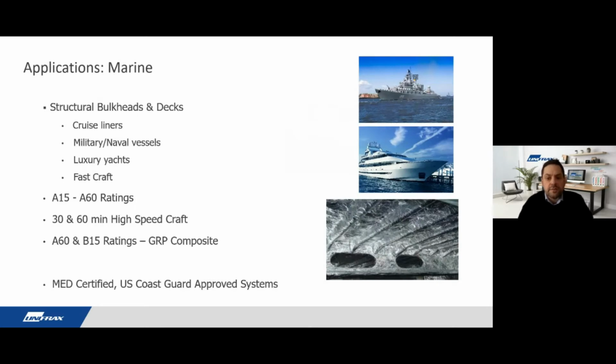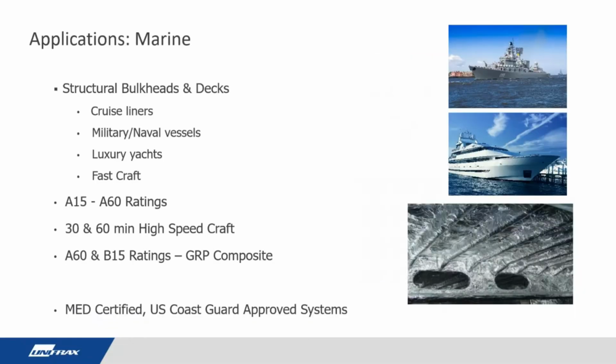For more than 30 years, FyreWrap materials have provided lightweight insulation for bulkhead and deck structures that can potentially be exposed to fires in cruise ships, luxury yachts, high-speed ferries, and military defence vessels, for example. A-class ratings range from 15 minutes up to 60 minutes on steel plate, A-class and high-speed craft ratings of 30 minutes and 60 minutes on aluminium plate, and we also have A60 and B15 equivalent ratings on glass-reinforced plastic composite panels.